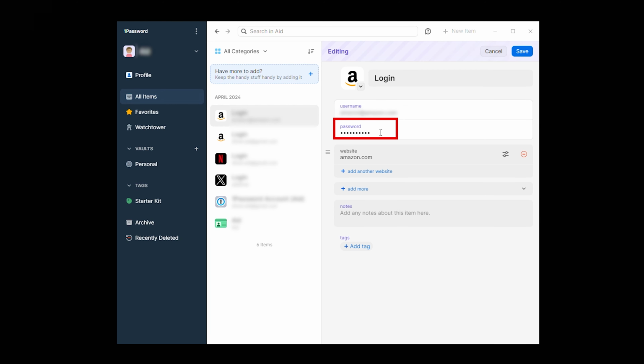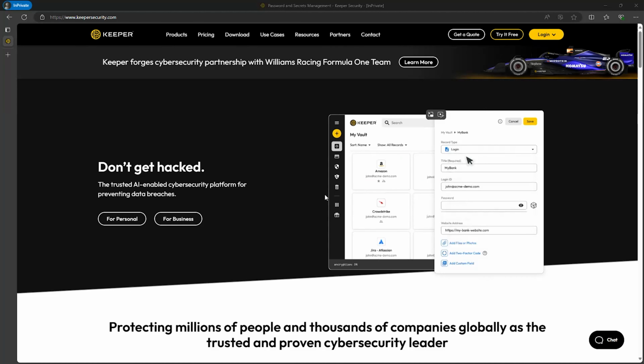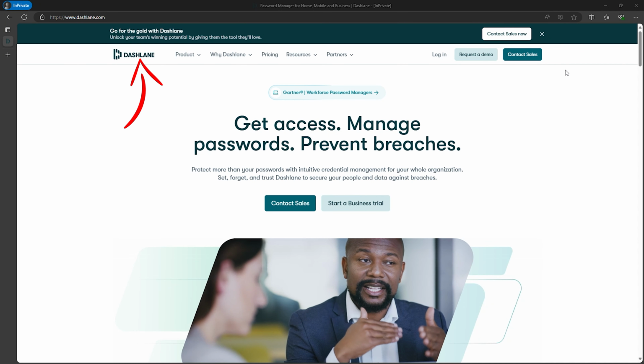You also get a treasure trove of features like autofill, secure notes, and even the ability to store credit card information securely all under one platform. For example, 1Password can generate 16-character passwords that are a mix of random letters, numbers, and symbols. Plus, these managers can keep your passwords encrypted, and tools like Keeper and Dashlane offer features like secure autofill and password storage. But what's the best part here?